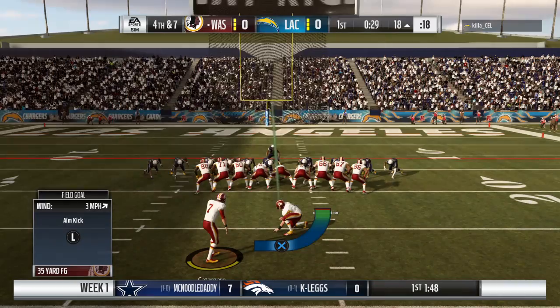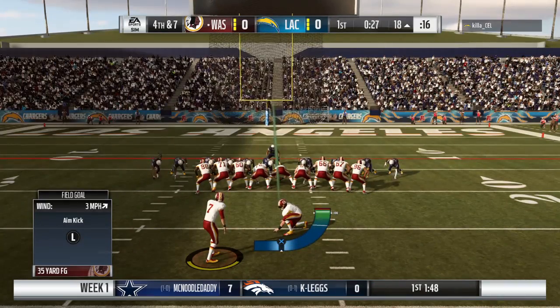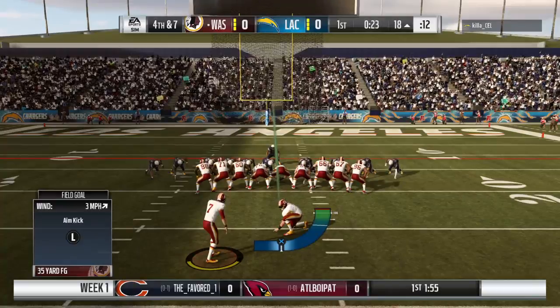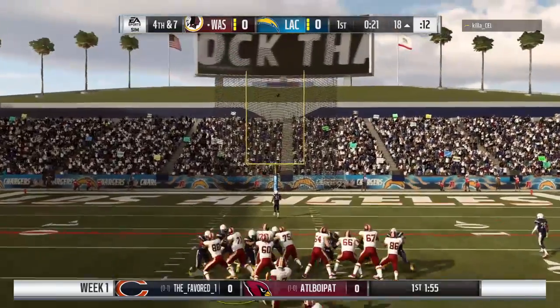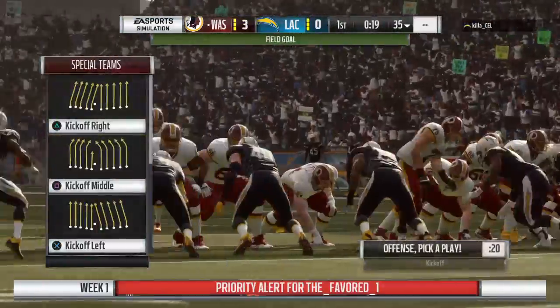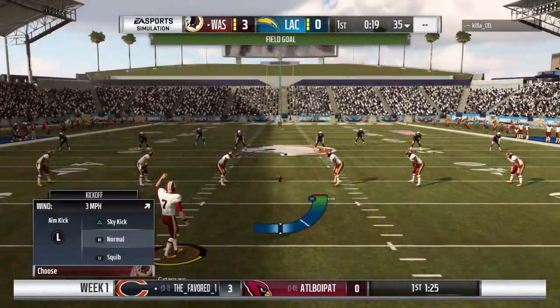He has elite instincts from his linebacker spot. He's able to diagnose the run and flies in like a missile to stop that one behind the line of scrimmage. And Catanzaro's kick is right through, and it's 3-0 as the Redskins strike first.